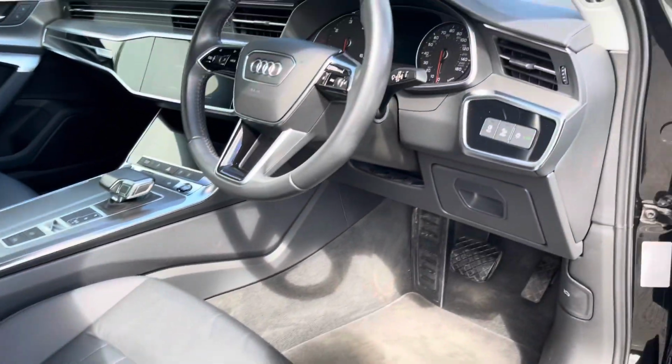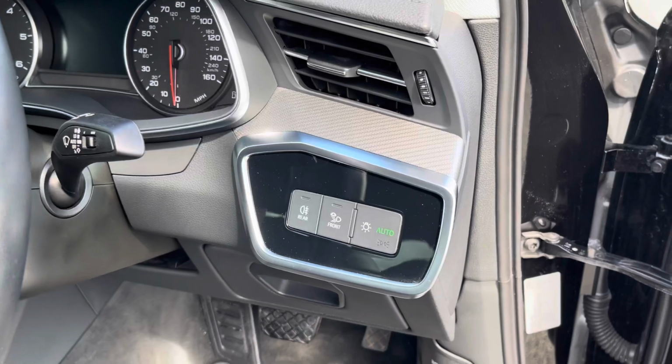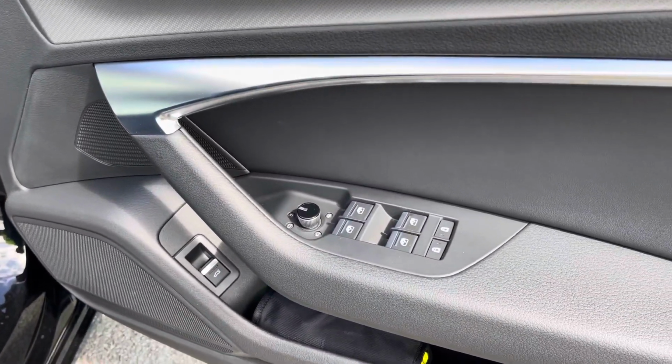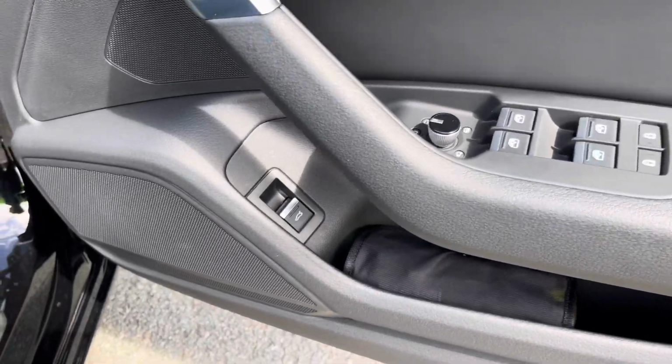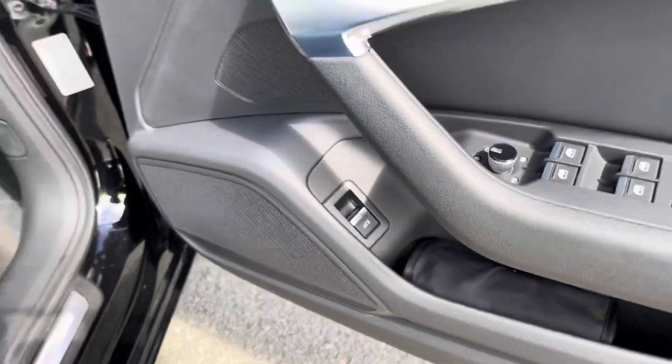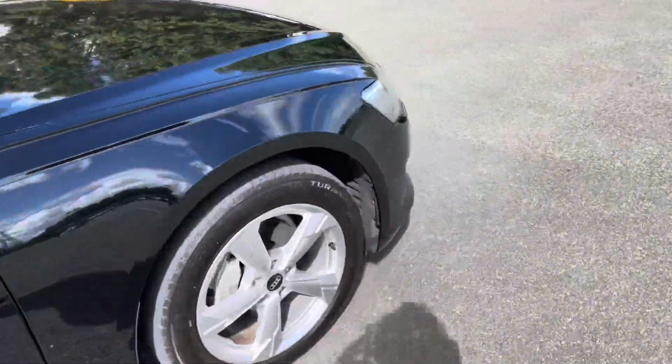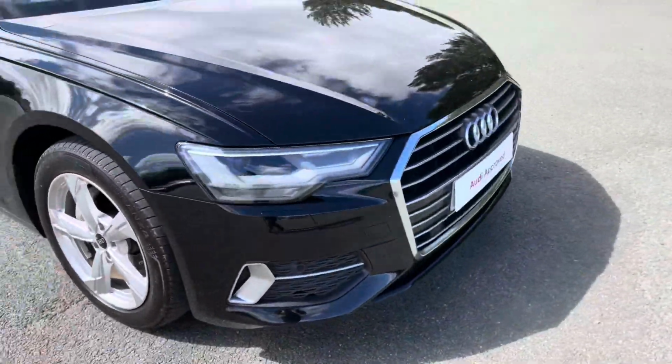There's also automatic headlights with light and rain sensors, while on the doors we have the switches for the windows and mirrors, as well as a switch for the power assisted tailgate, so you can open the boot from inside. But this concludes the 360 degree walk around of the Audi A6 Saloon Sport.